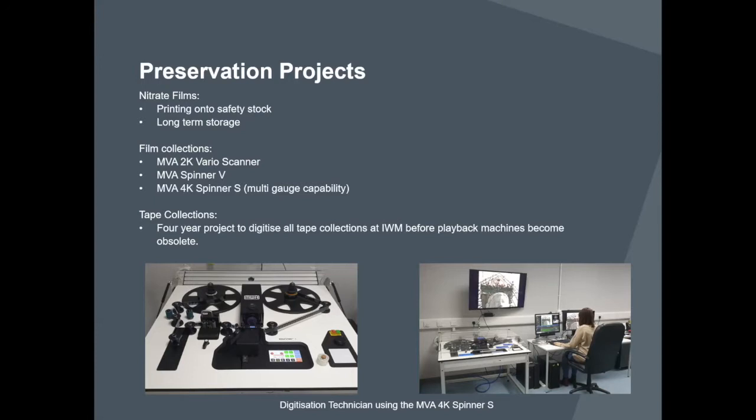So that's everything from VHSs to U-matics, mini DVs, digibeaters. They all need to be digitized. So yeah, I think we're about a year, 18 months off the end of that being completed. But that's very exciting as well, because that'll be another collection that will be kind of safe for future use.